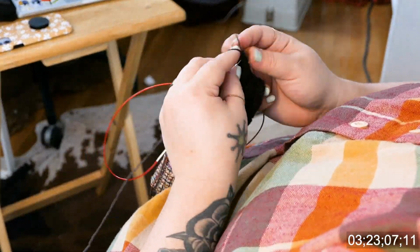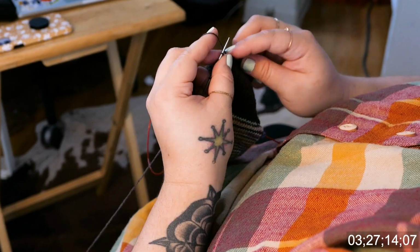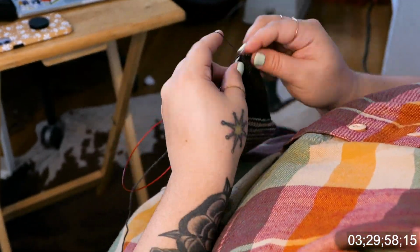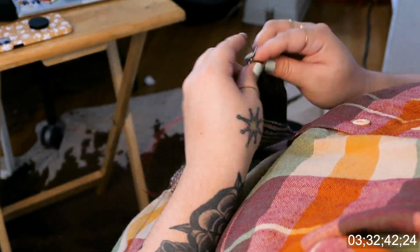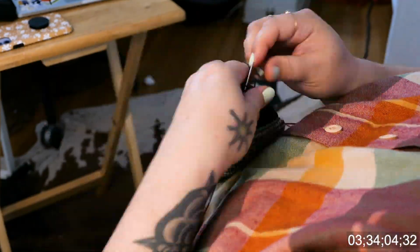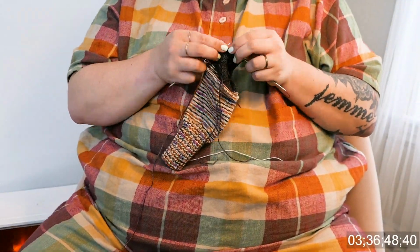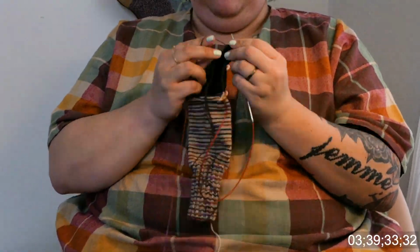But right now I'm adding the heel flap and then turning the heel, and then I pick up all of the gusset stitches before I put my knitting down for the night. So yeah, a lot of progress has been made in 3 days. Oh, that little fire by my hip is my space heater. It looks like a little fire, pretty cute.